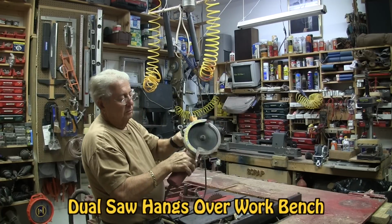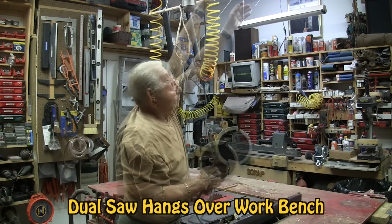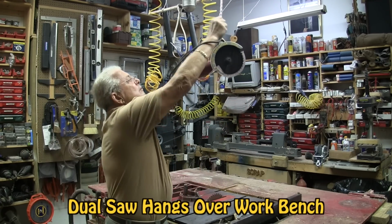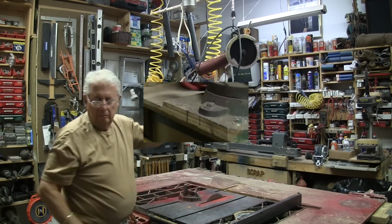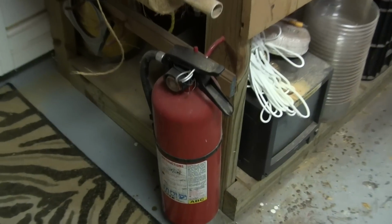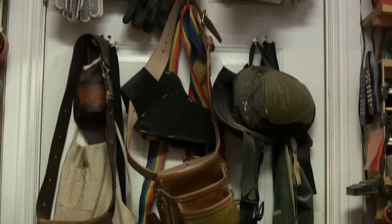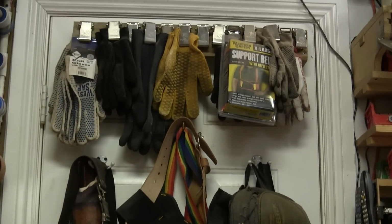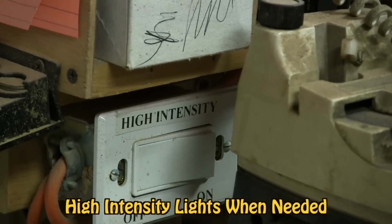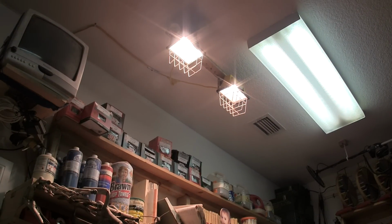My Craftsman dual cut saw is mounted directly overhead on my workbench. It hangs in place and stays out of the way until I need it. Occasionally, when working with small parts, high-intensity lighting is needed, and I have two of them mounted on the ceiling.